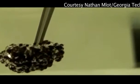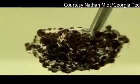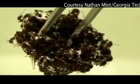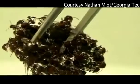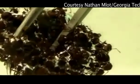The ants grip each other with mandibles, claws, and the adhesive pads they have on their feet at a force 400 times their body weight. The result, the scientists say, is an elastic material that is almost like a fluid composed of ants. The ants spread out from a sphere into a pancake-shaped raft that is waterproof even when submerged underwater.